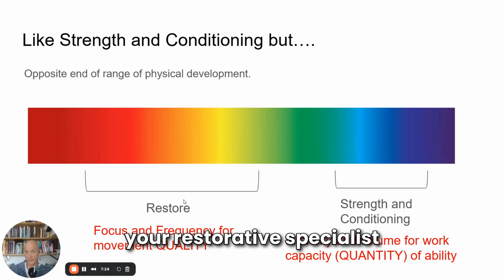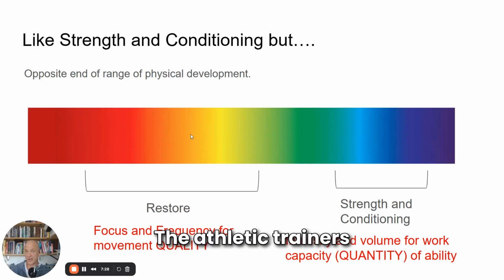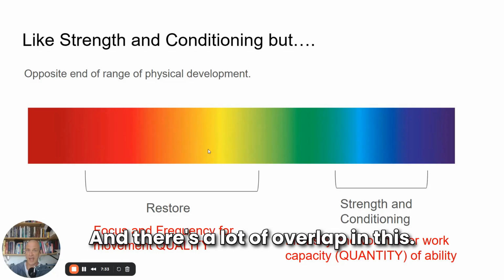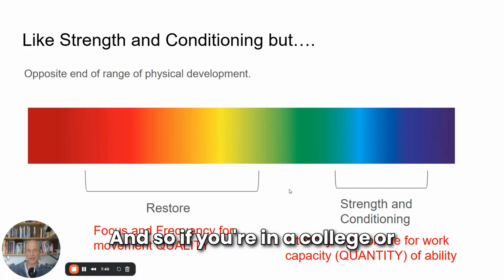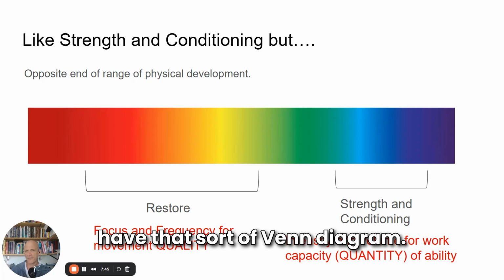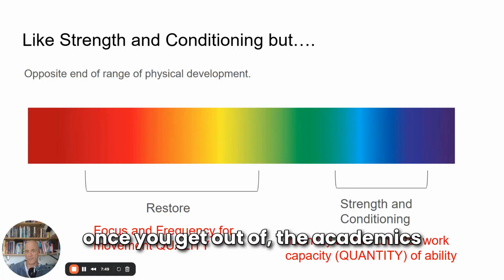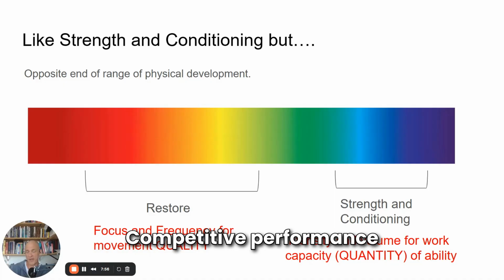And again, if you're in a strength and conditioning program, like in college or something like that, your restorative specialist is called an athletic trainer. The athletic trainers take care of this zone. The strength and conditioning coaches take care of this zone. And there's a lot of overlap in this zone right in the middle that they both help take care of. And so if you're in a college or a professional program or even high school, a lot of times they'll have that sort of Venn diagram. But unfortunately, that's just missing once you get out of the academics and competitive performance training systems.